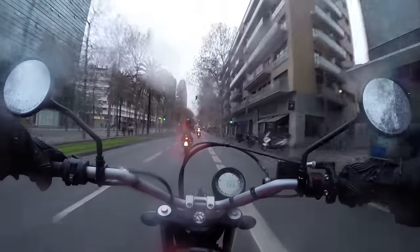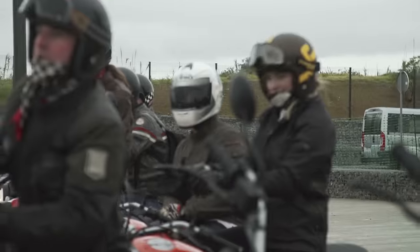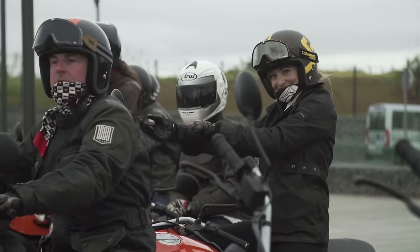Just arrived at our first photo stop. It's raining. I did check the weather. It said it was going to be dry. I haven't got any waterproofs, but then nobody else has either, so we're all getting soaked. The roads are so greasy. It hasn't rained for over 100 days here, so it's very typical of the UK conditions, really.